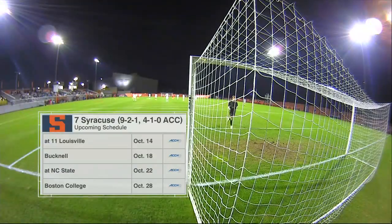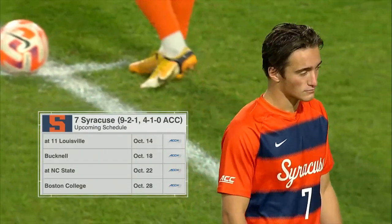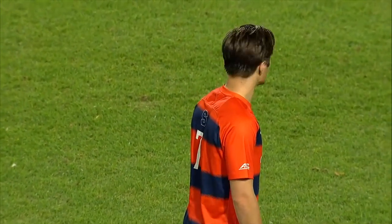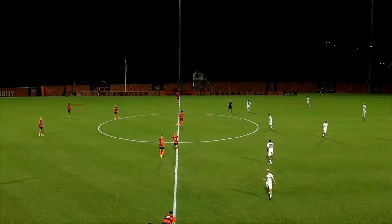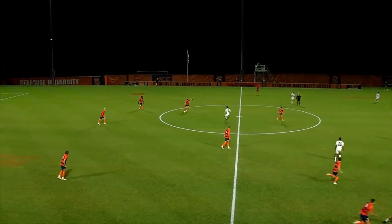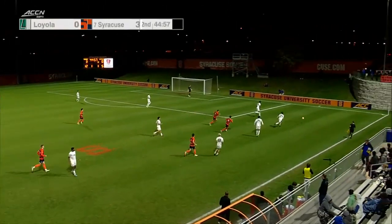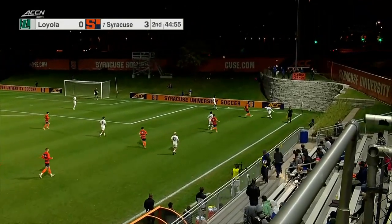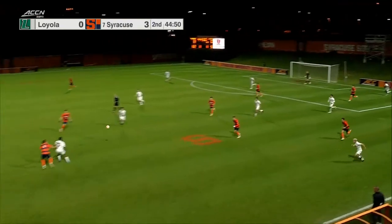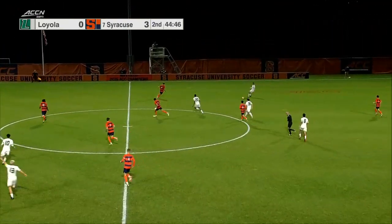And so just about ready to get underway, but Syracuse will be attacking a new netminder as Loyola has made a substitution. Thomas Zingreb is in front of the Loyola goal. And for him, he has no games played on this season. It's a player that transferred in a few seasons ago. Stands at 6'5". He'll man the Loyola goal for the first time this season.